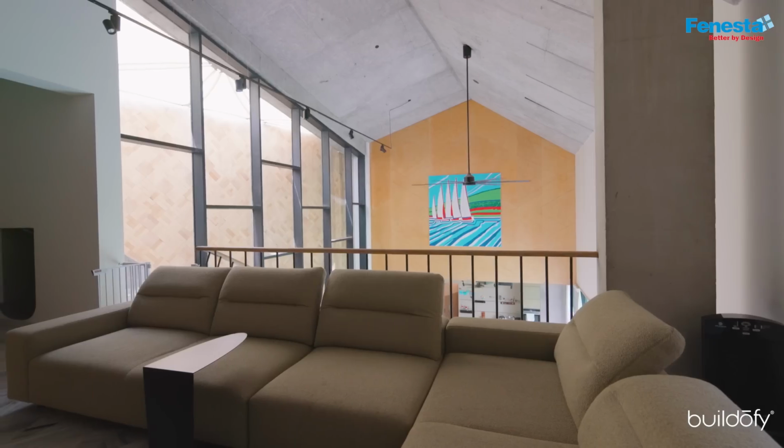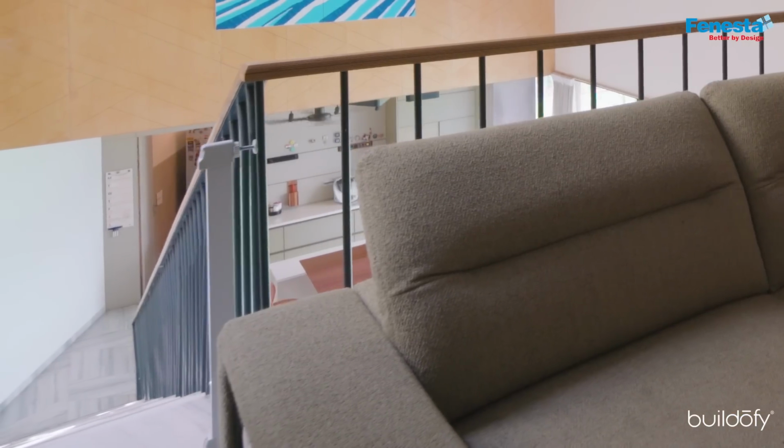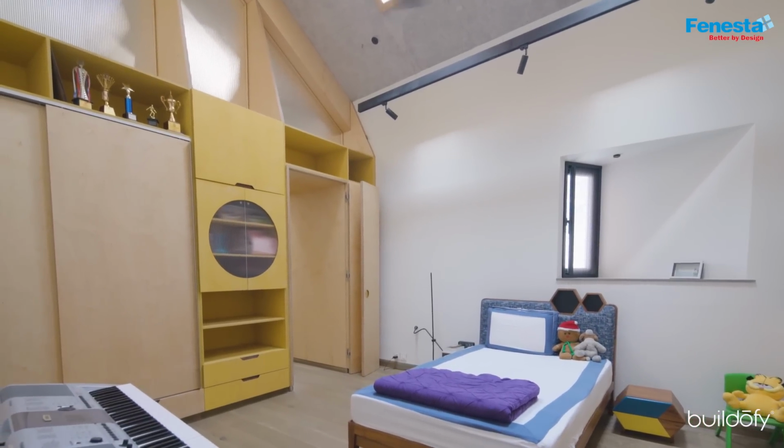When you go up to the first floor, you enter into the TV lounge, which is the only place where there is a television. The kids mostly use that place to watch television, and from there you can look down. Further down the corridor on the left-hand side are the kids' rooms, and at the end of the corridor on the right-hand side is the master bedroom.